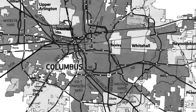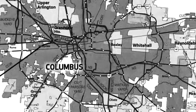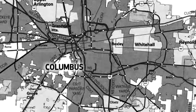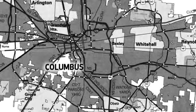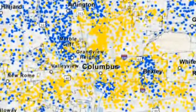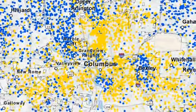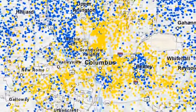A map of Greater Columbus reveals few surprises. All of the streets are there, points of interest are highlighted, and the many neighborhoods that make up our city are clearly outlined. Here's a different kind of map. It shows the same neighborhoods. However, it is telling us something important about them that an ordinary map doesn't.